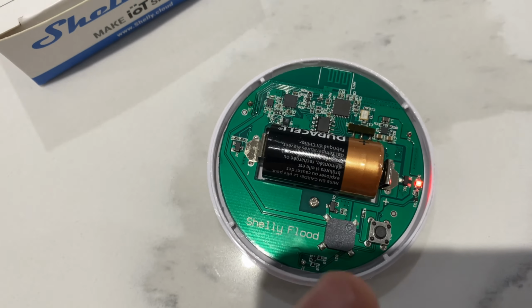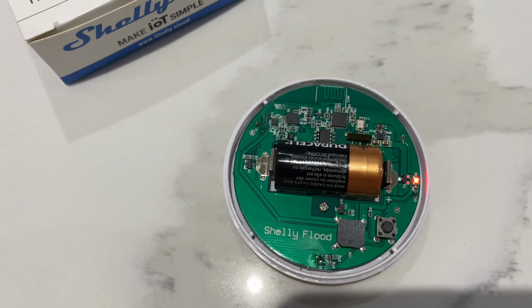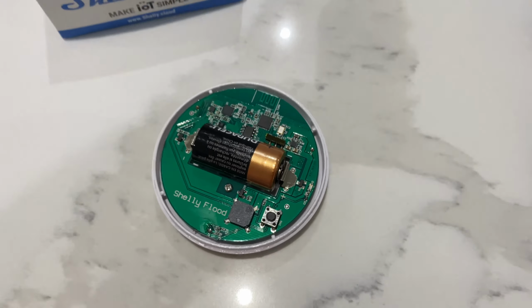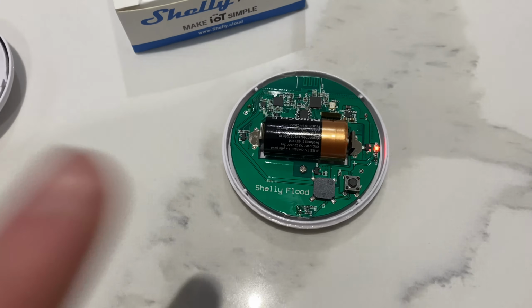Now the battery itself is a CR123 battery to power this, and as you can see it's woken up now, and if it doesn't, you just press this button. Now the slow flashing light, I believe that means it's ready to pair. So what we'll do is pop the lid back on, and in fact I'll leave it off and we'll get pairing.